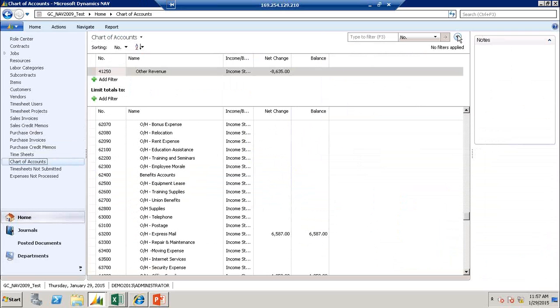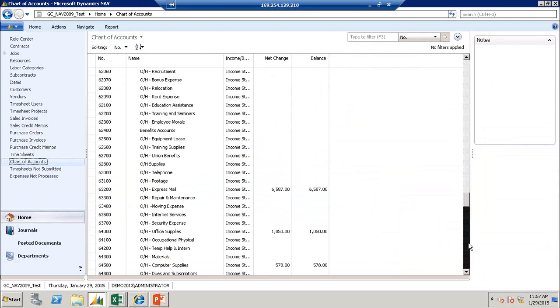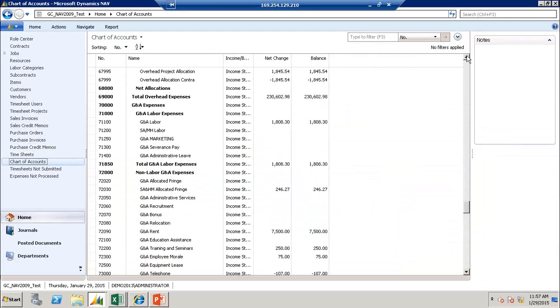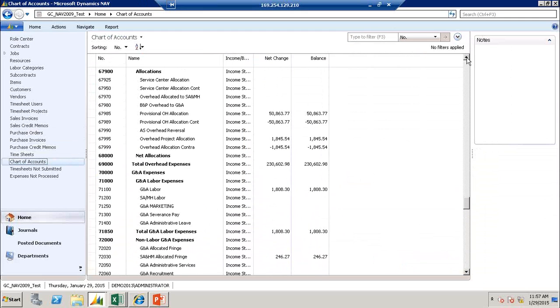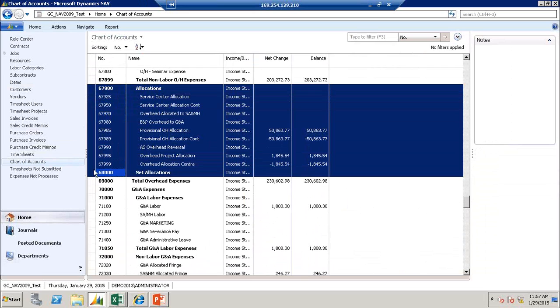So I'm going to go down to a section where I've got some indirect costs, and let's look at our allocations area. What you see is the costs all get accumulated, and then we've got accounts for allocations. The thing regarding the accounts is you can see they net to zero because the costs have already been posted, and now we're just moving them to show them against projects.